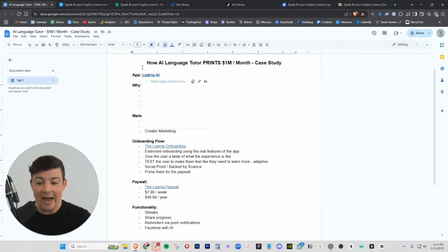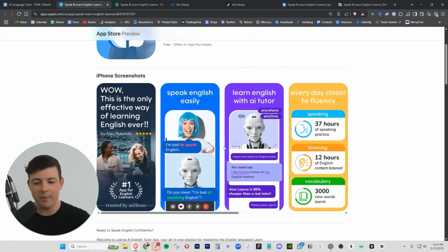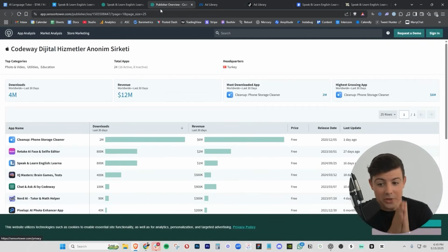Drum roll, please. The app we are going to cover in today's video is the Speak and Learn English app, completely powered by AI. This app is incredible. And as you can see here, they are doing $900,000 every single month in recurring revenue. But that's not even the craziest part. Look at their app studio numbers. They are doing $12 million per month monthly recurring revenue across the studio.